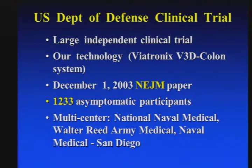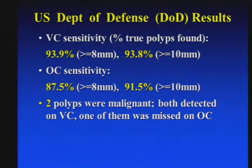And already by December 1, they published a paper in the New England Journal of Medicine. So this is extremely fast for the Army. And they got pretty good results. The sensitivity was 94% as compared to optical colonoscopy, which is several percentage points lower.